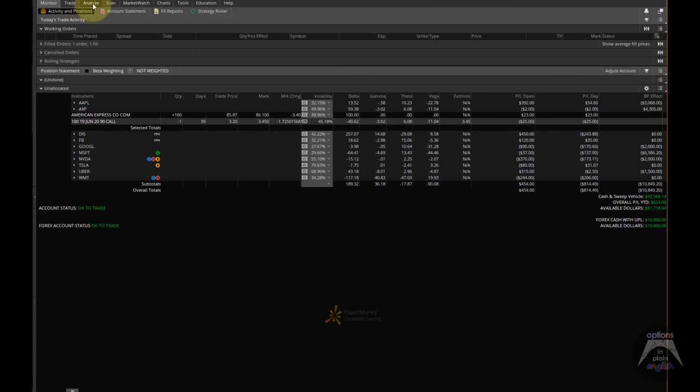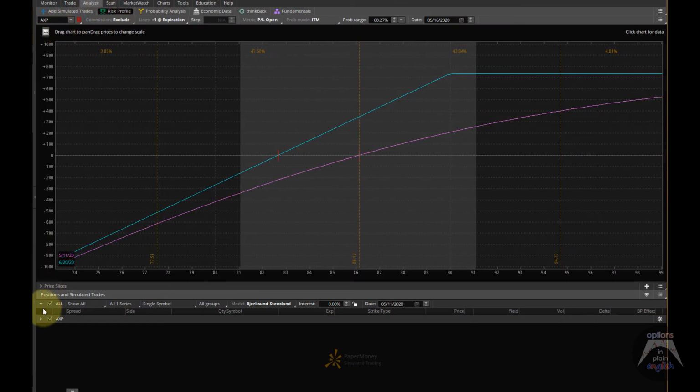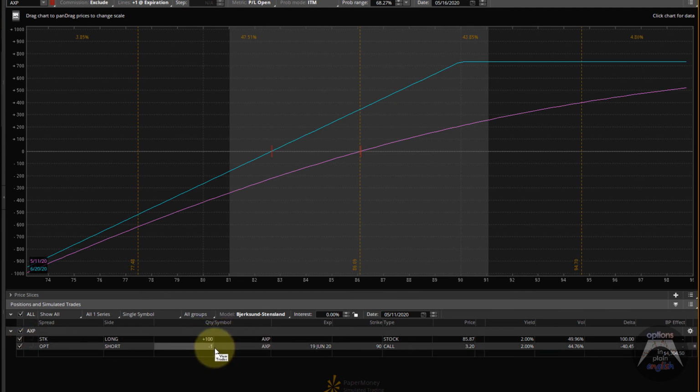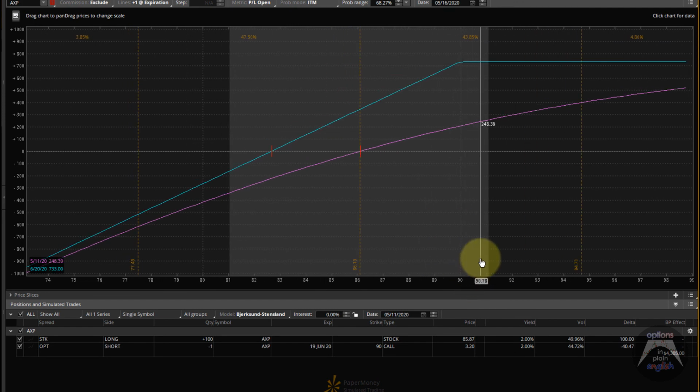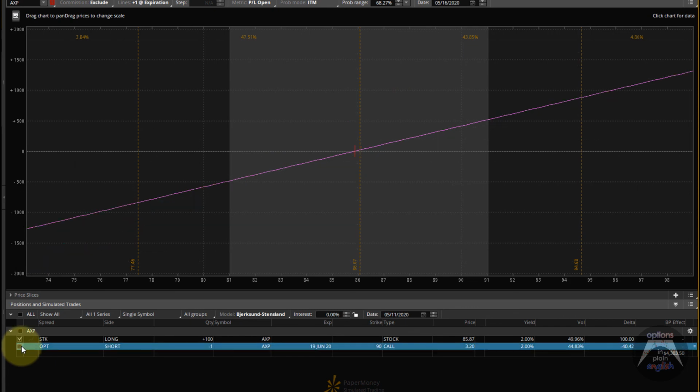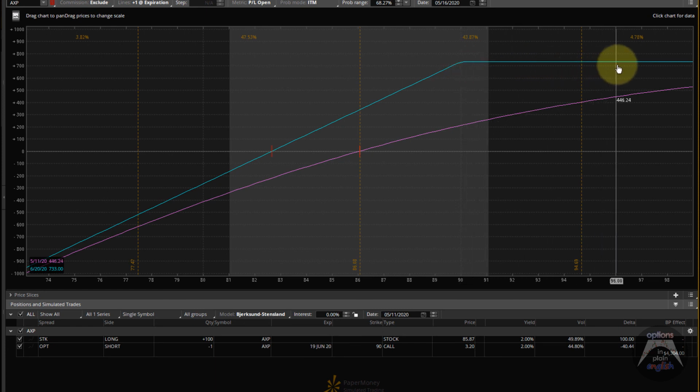Now, quickly, we're going to go to Analyze and American Express right here. This is the position that we have: 100 shares of stock and one short call. Anything that is above $90, you have a profit, see the blue line, but it doesn't go any higher than that. If you were to take off the option portion, you would see it is pretty much stock. Now you don't have an expiration because you don't have an option portion, and you can see that you keep making money all the way up. Once you add the option, now you are capping your profits at any point beyond this strike price.